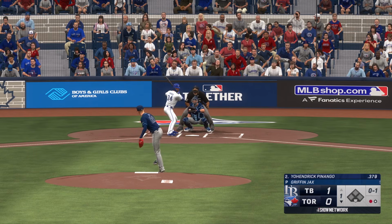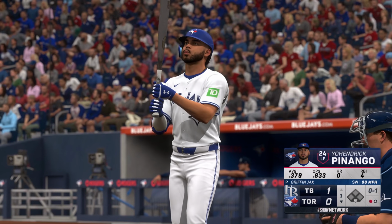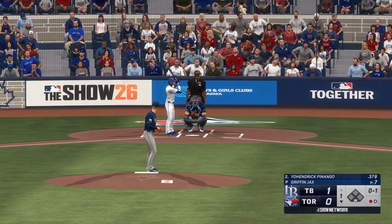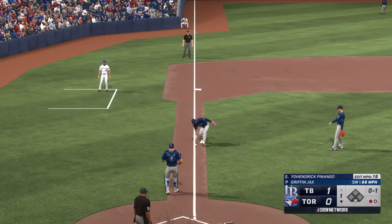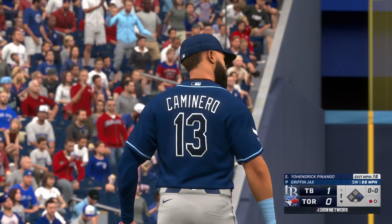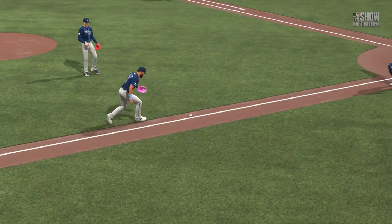Next to hit, Yohendrick Pinango. Oh, 1 now. And he drops it down the third baseline. Has to barehand it, but no chance. That's an infield single. He was racing down the line and probably didn't assume he was going to be safe until his foot hit the bag and looked up for the umpire. Nice bunt and great hustle to get himself a knock.